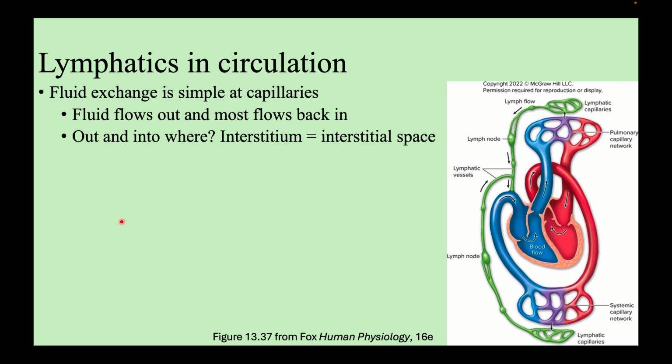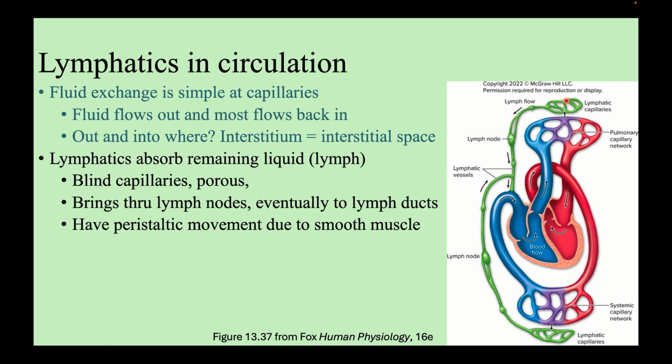And that system that we're going to use are called lymphatics. So these lymphatic tissues are going to be blind, quote, capillaries, unquote. They're not really capillaries, but they're shaped like them. And what they're going to be able to do is they're going to be porous, and they're going to be able to reabsorb liquid that's at the area, and we call that lymph. That lymph is going to be brought to lymph nodes where they'll be inspected, then eventually dumped into lymph ducts, which will be returned into general circulation.